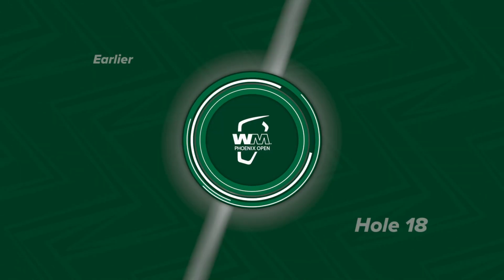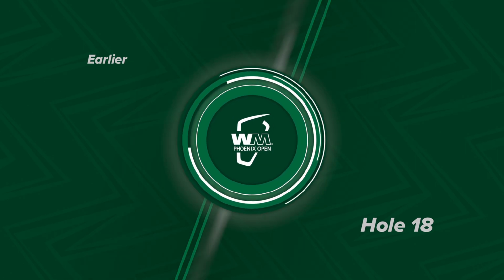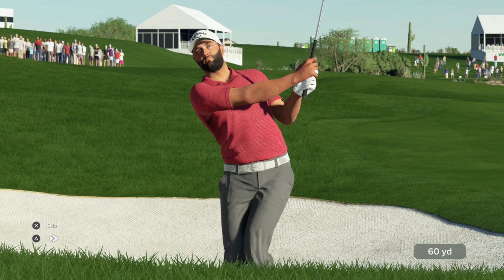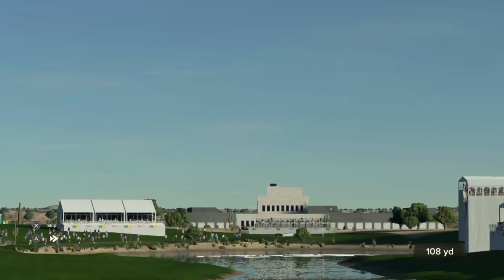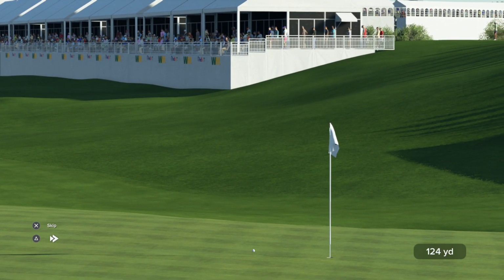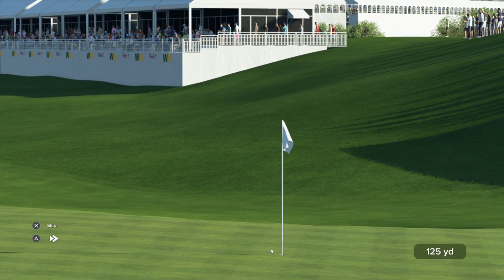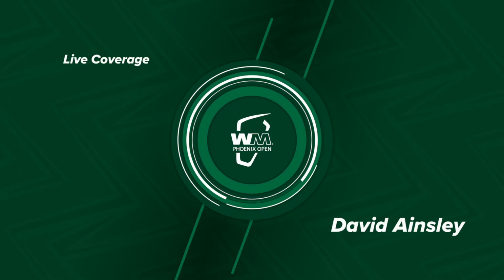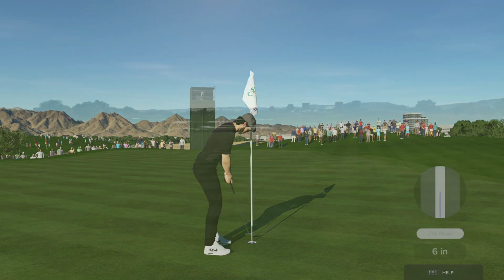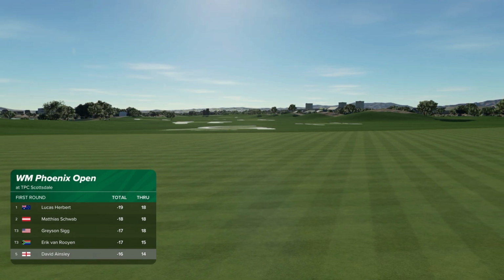And now we go to the 18th, and this happened just a moment ago. Check out what he does from this fairway bunker. This is awesome. Well, that's really well judged by Jon Rahm. Lovely effort, that. Okay, let's get back to the action. And in it goes. Now 3 strokes back after that hole.